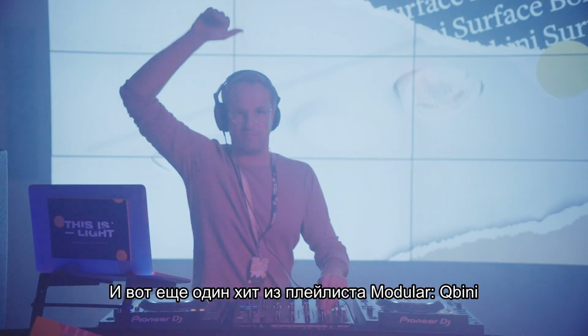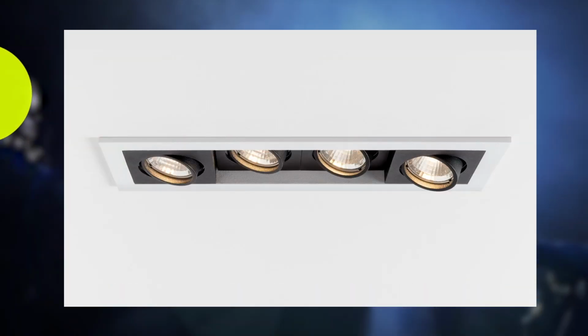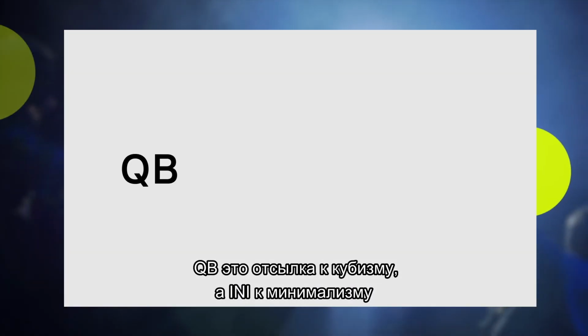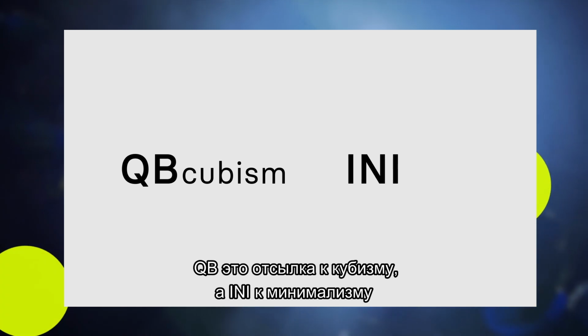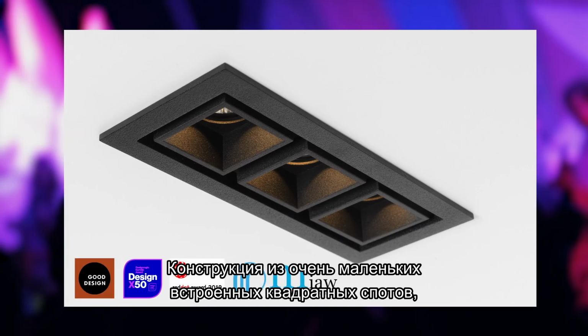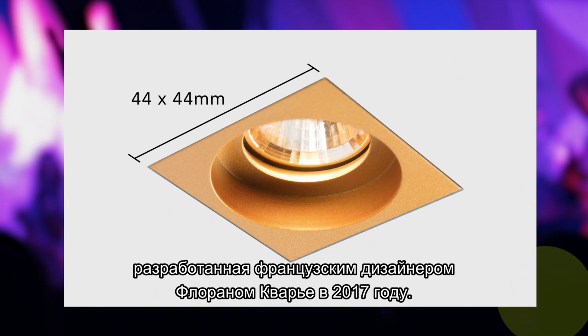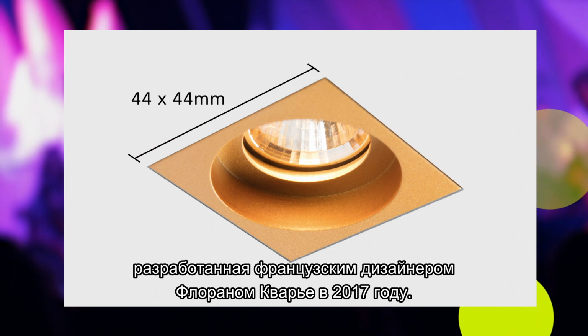I have another #1 hit in the modular playlist for you, Cubini. Cubini comes from QB, cubism, and ini, mini. When you combine this, you have Cubini, which is a range of square, very small recessed spots. It was launched in 2017 by the French designer Florent Poirier.